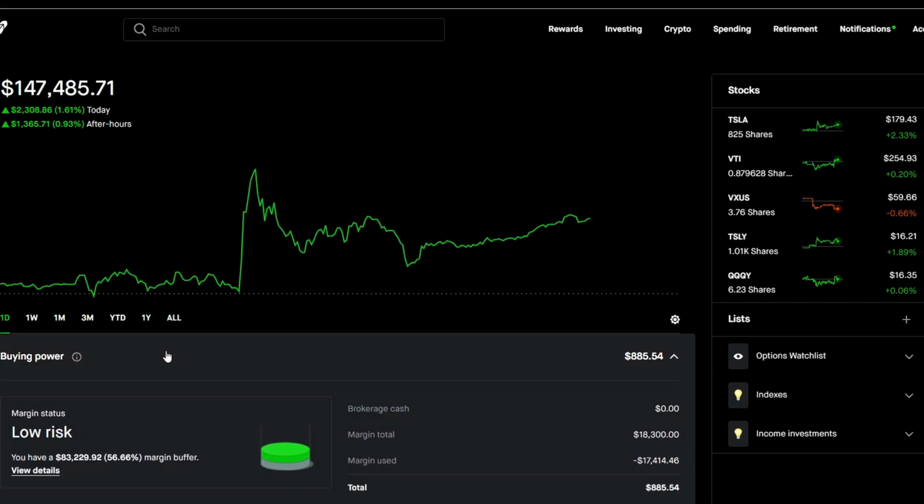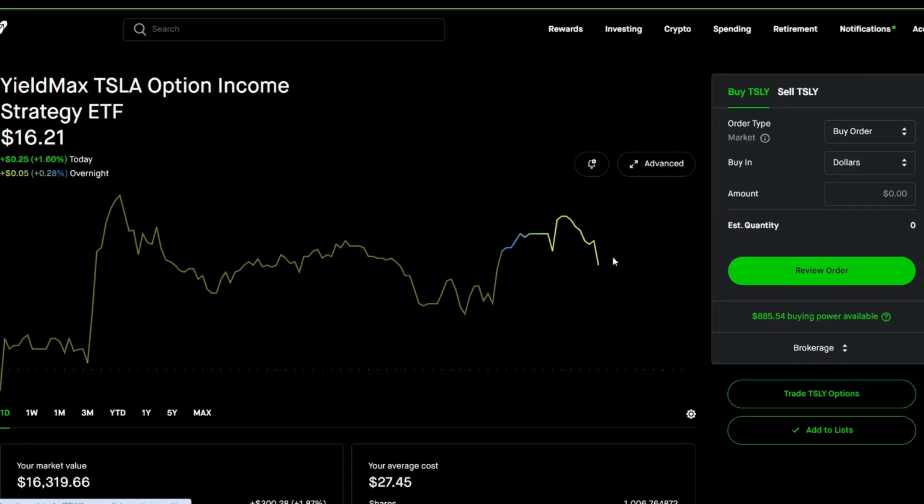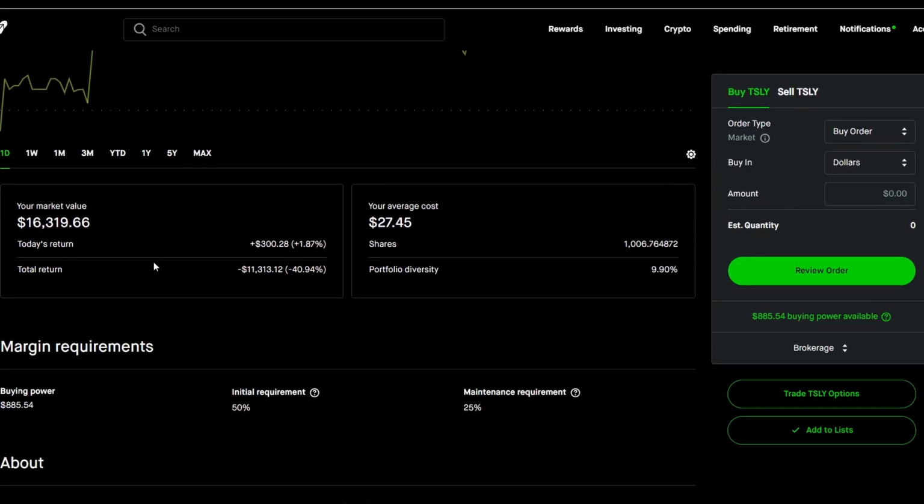In this section right here, my margin status is low risk. I have about $83,000 buffer before I get margin called, and I only utilize about 10% of my portfolio in margin. So I've borrowed $17,414, and this is a safe amount of money. So my TSLY position here, total market value is $16,319. You can see I'm down here $11,000.